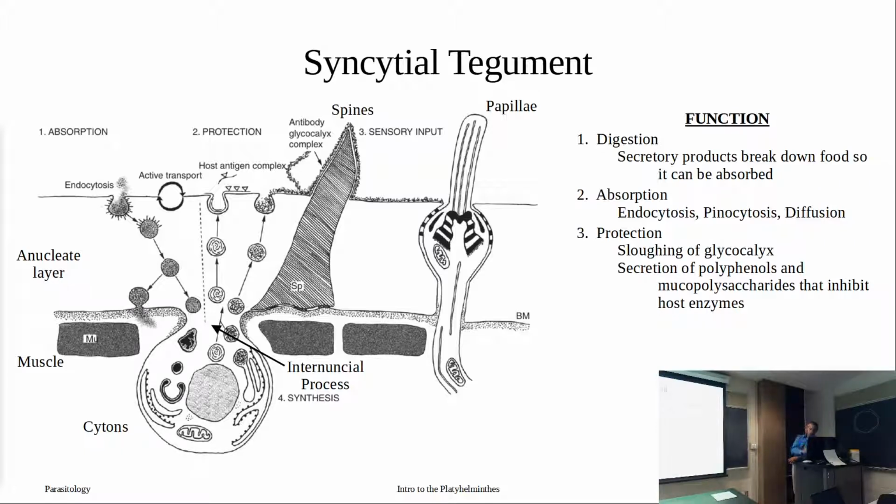Well, this layer is anucleate because it's going to be constantly sloughing off. On the surface, we have a glycocalyx, which is basically complex carbohydrates, proteins, and stuff forming a protective layer, and it's constantly replenished. So as host antibodies and host cells come in and bind to the surface, they just fall right off because that glycocalyx gets shed, but then gets replaced. And this glycocalyx extends across the entire surface of the worm. So even on the spines, you have that.